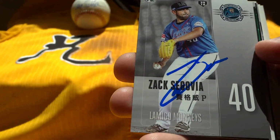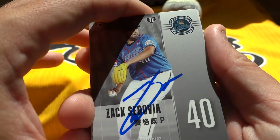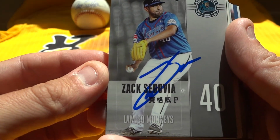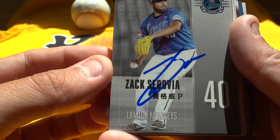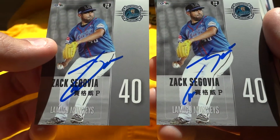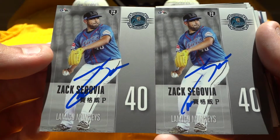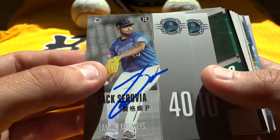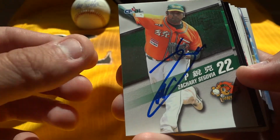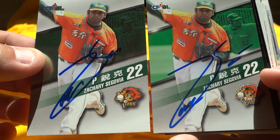Alright, next up we have another name folks might recognize, Zach Segovia. He's been pitching in Taiwan for, I want to say, the past 3 years, and he's played for almost all the teams in the CPBL. So here's a couple of his 2016 cards when he was with the Lamigo Monkeys. And then 2015 when he was with the Uni Lions. Again, the one on the left is another one of those insert cards with the foil.